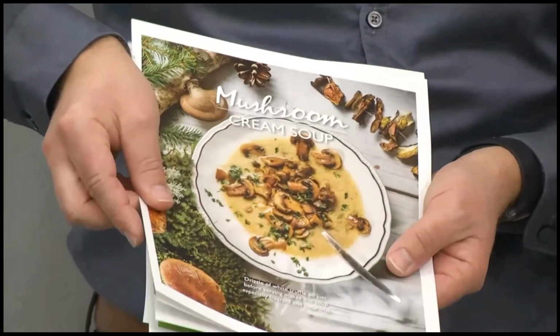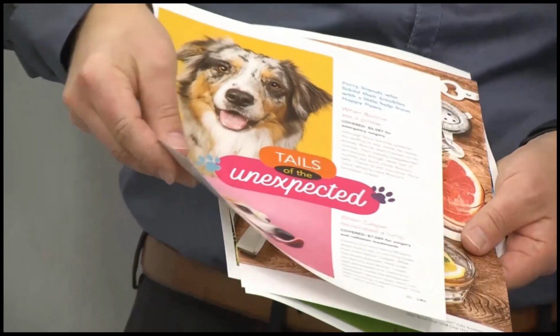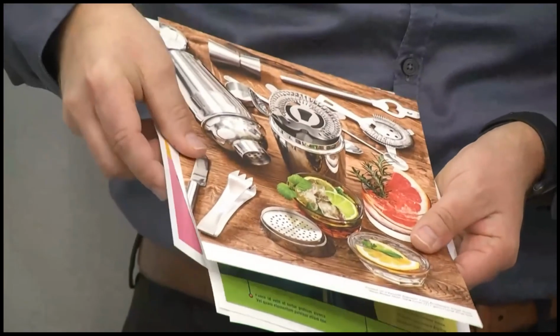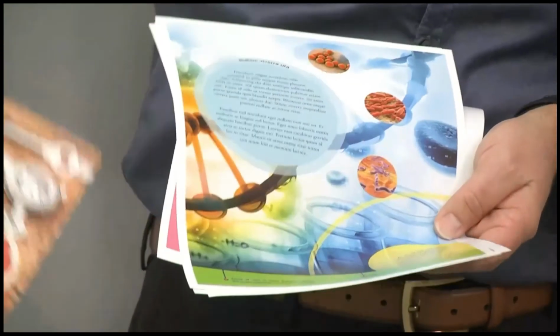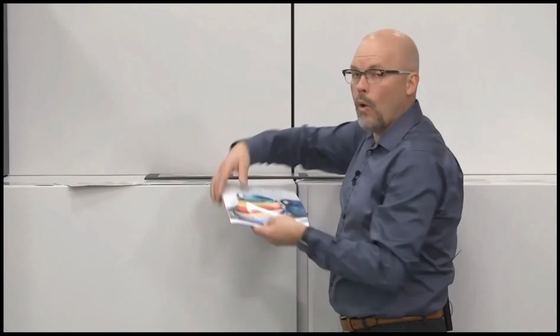Now I'm holding gloss text in my hand. We're going to come back to this print here in a second. So magazines, catalogs, other direct mail applications. Think higher education, right? Science textbooks, math textbooks. This is one of my favorite applications, farm to table. I'm going to show you why.